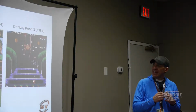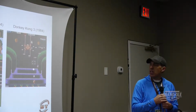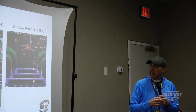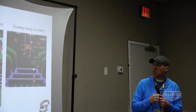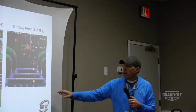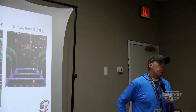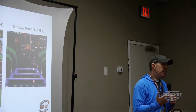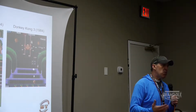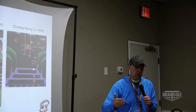The gameplay mechanics are not really platform based. This is kind of a shooter, and in a lot of ways, it's more of the same Galaga-esque type of mechanics. Donkey Kong 3 was not really well received in the market. One of the interesting points about it was that it was never offered in a dedicated cabinet form either. It was only available as a conversion kit that operators would buy and then take a Donkey Kong or Donkey Kong Jr.